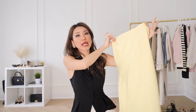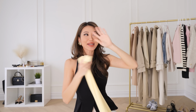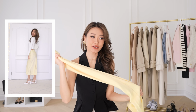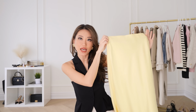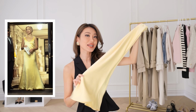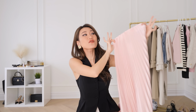Same skew but in lemon yellow. This is so adorable. I wore it in this video and you guys, this is like summer sunshine in a skirt. I love that it's not bright yellow, it's more like a pastel-y, very wearable kind of yellow. Reminds me of Kate Hudson in How to Lose a Guy in 10 Days, but in like a skirt format. And a skirt that is so feminine.